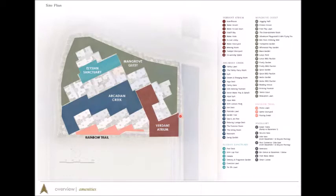Yes, for the landscape zoning, we divide it into 5 zones based on the configuration of the block as well. So we're starting from the arrival at the south part. We call it Verdam Atrium. It's basically all about the water courtyard. It's more about the arrival experience, and which leads to the first main facilities of the site, which is Acadian Creek.